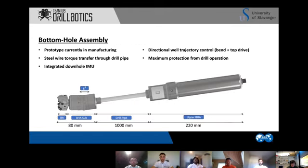This is the overview of our system. We have a prototype which is currently in manufacturing. It operates with a pneumatic motor which transfers torque through the drill pipe down to the axle and the bit. We have an integrated downhole IMU card down in the BHA sub. We also have a bent sub which will help the directional drilling.